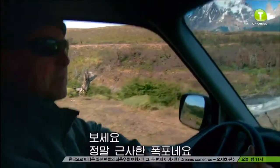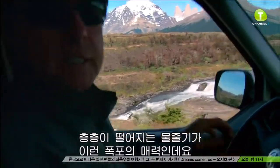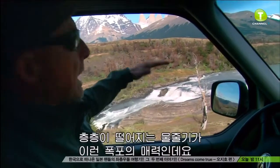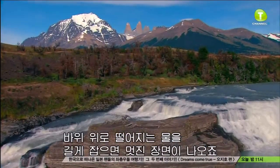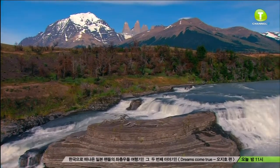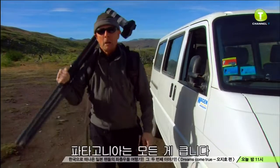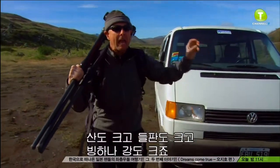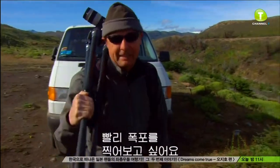Wow, that looks like a pretty spectacular waterfall. A lot of layers. That's exactly what I like to see in a waterfall, is layers of rock and water going over, and with long exposures, this should be a very, very nice shot. Patagonia is about big. Big mountains, big open landscapes, big glaciers, big rivers, and what those rivers have are big waterfalls. So I can't wait to experience this one.